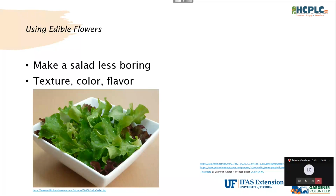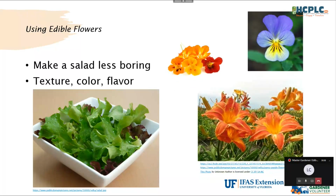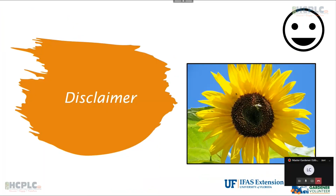All right, so here we have a typical salad way to use edible flowers. This looks pretty basic. You've got your green and your red leaf lettuce, but by adding your edible flowers, you can really see how you could jazz that up and add a pop of color and some texture and maybe even some flavor.